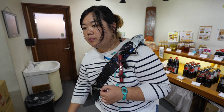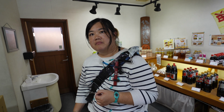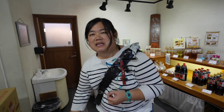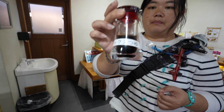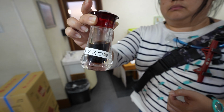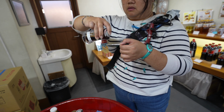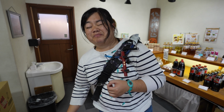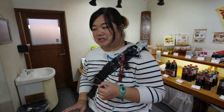Oh, that's like sweet, but it's not salty. It's hard to describe. It tastes like a cooking one, you know. But it's like a sauce. It tastes like a different type of sauce. And then this one is... Show from the other side first. See it? Oh, it's like teriyaki sauce. Oh, okay. That's like sweet and salty.